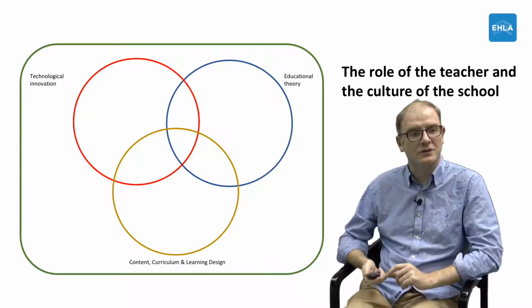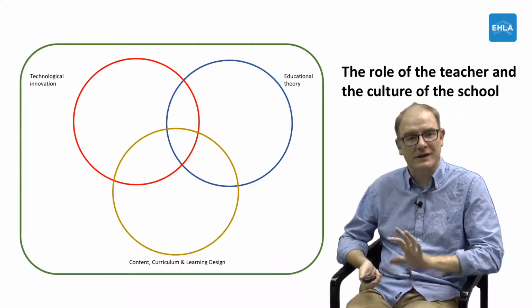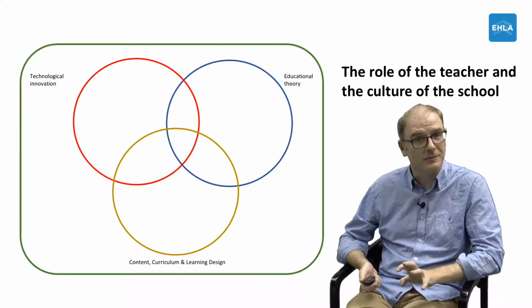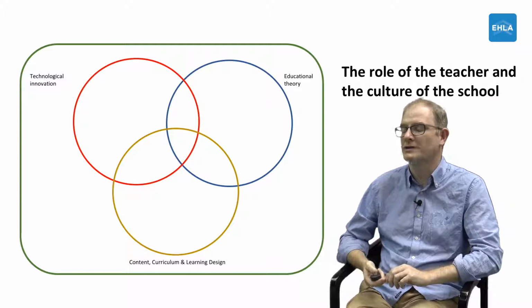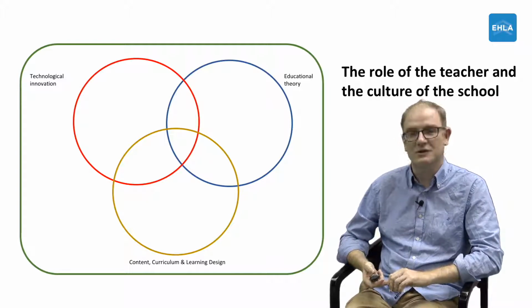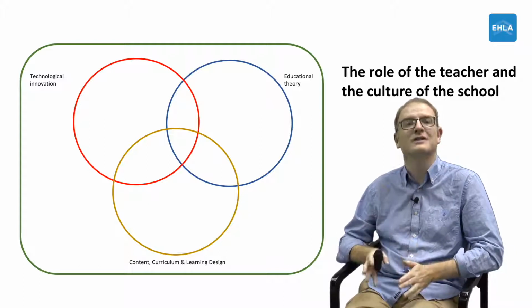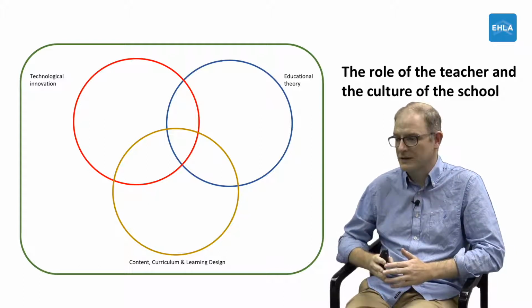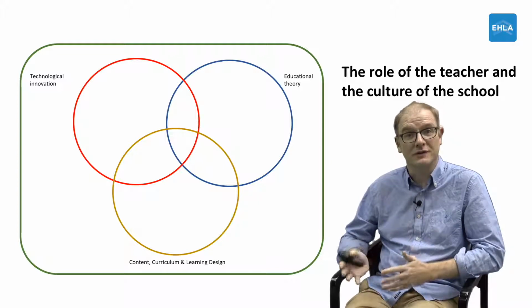So if we go back to our Venn diagram then, looking at what we're actually working on, I said we were working in the educational system, so what does that actually mean? What part of that system am I going to focus on now? I'm going to focus on 2 things. One is the role of the teacher, because that's critically important to get the technology right in schools. And the second part is the culture of the school.